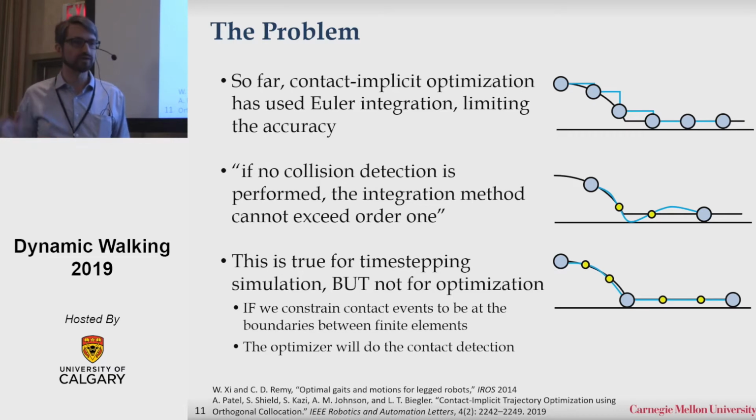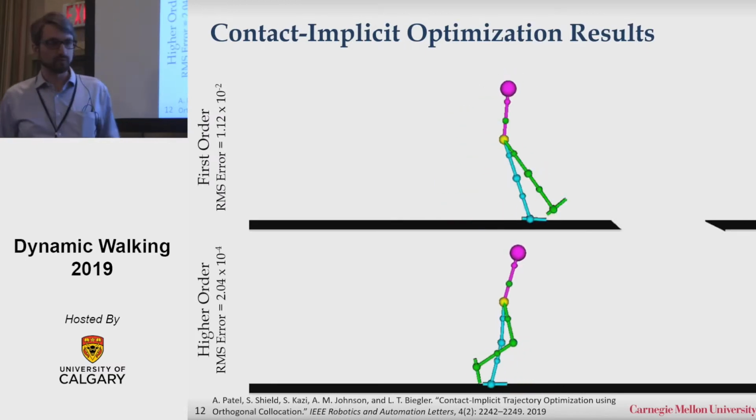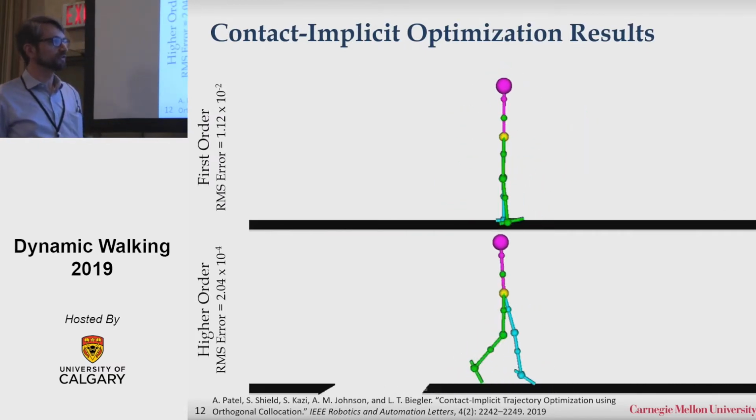We have a constraint that you can't go through the surface. Then that would be an infeasible point, and the optimizer would shift the trajectory or shift the times around so that it lines up. So what's the sort of output of this kind of contact-implicit method?